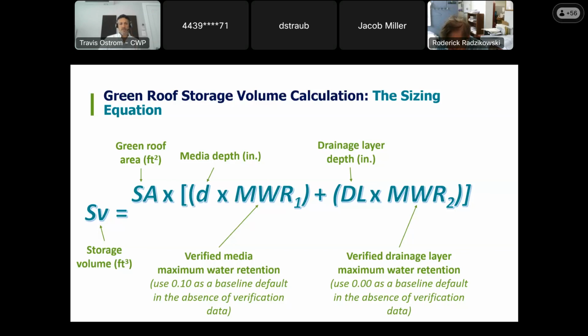The media depth, that little d, multiplied by the maximum water retention in that layer. All right, so this is something that you submit test results for and you verify the maximum water retention. Multiply that by the depth of the media, and you get the water that's going to be retained in that depth. You get the same thing for the drainage layer, where you're going to submit water retention results for that material that you're proposing. So all of that in the bracket is a depth times a surface area. We have to get a conversion factor here, you see we've got some inches there and square feet, so to get it all into feet and to give us the cubic feet.